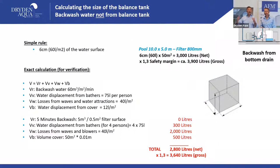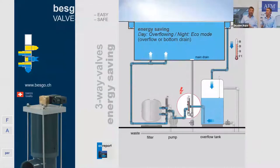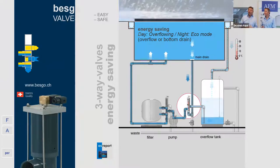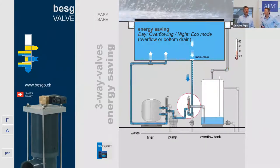But now we are talking about a balance tank of 4,000 liters instead of 7,000 liters. And you can calculate 1,000 euro or let's say 500 euro, it doesn't matter. It's a massive investment, and less space and whatever. And all you need is a three-way valve. If you go for a Besco valve, 2-inch, we are talking about 600-700 euros, or 800 or 1,000 euros. It's nothing.